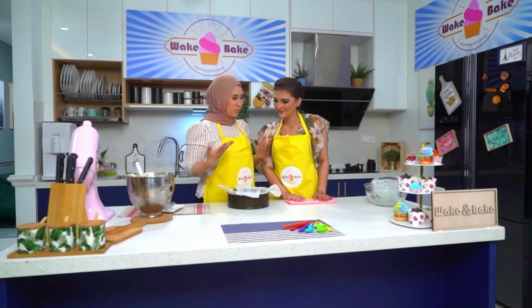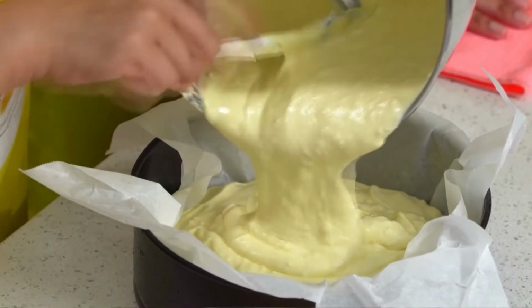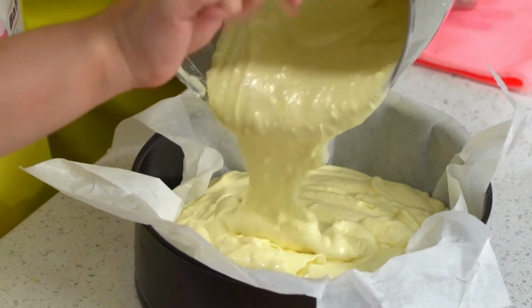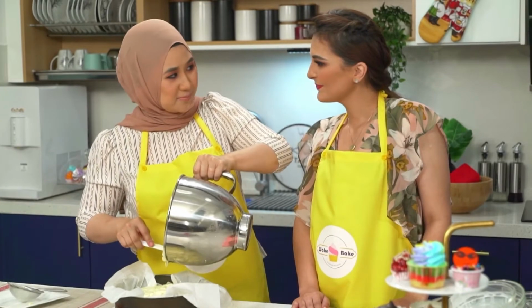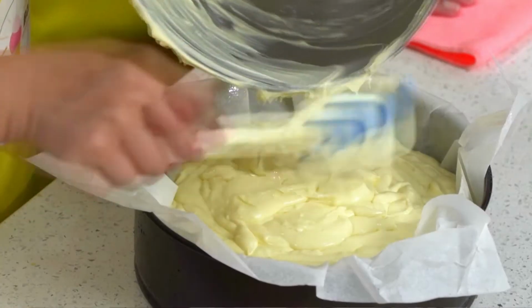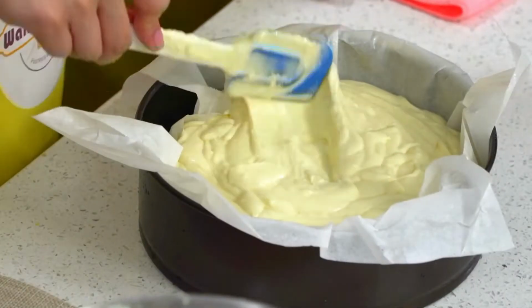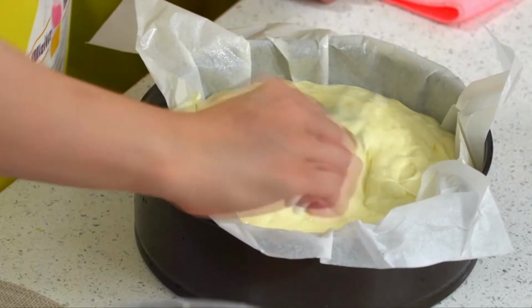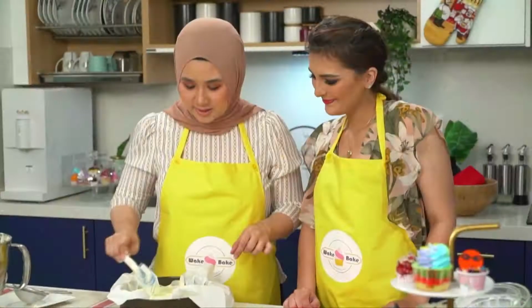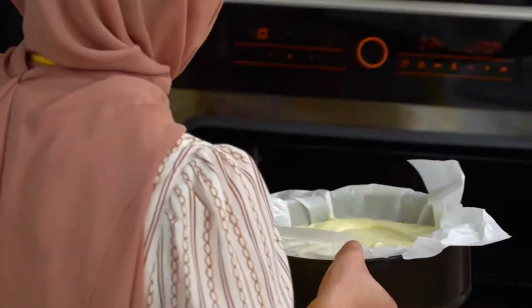Now we are going to pour in our cheesecake batter. You see the difference between a burnt cheesecake and a normal cheesecake is, for a burnt cheesecake, we don't have the crust at the bottom. Right. So we're looking at burning the bottom part of the cheesecake as well as the top. We are just going to flatten the sides as well. And done. So this is ready to go into the oven.